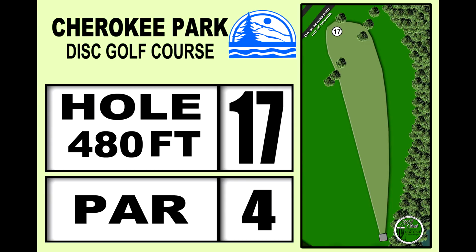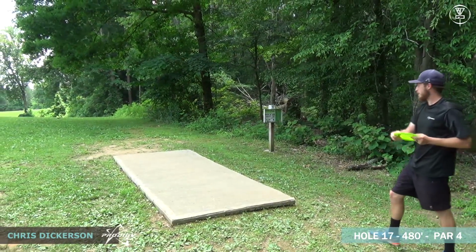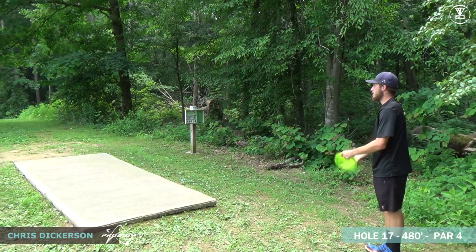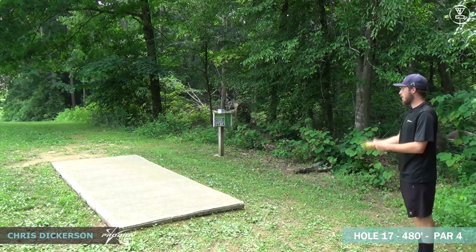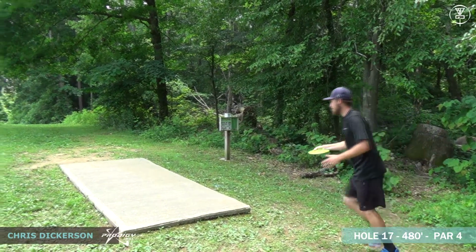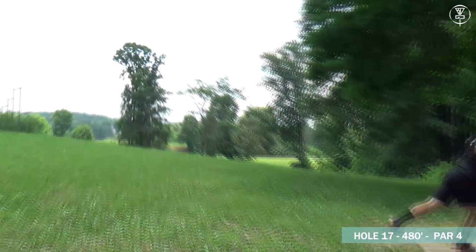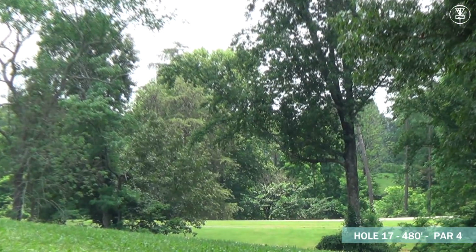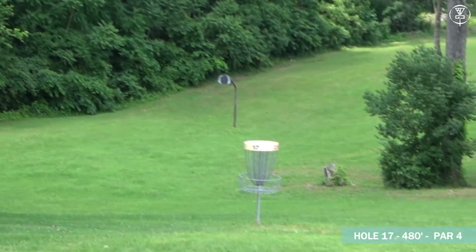He's at 45 down now. Moving on to hole number 17, 480 feet. This one, you're at the top of a hill and it goes over just a valley, and then the basket's up on another hill. So definitely potential for rollaway. Chris turning it over, looking for some fade. This looks good. And that's heading towards the basket. Wow. Great shot.